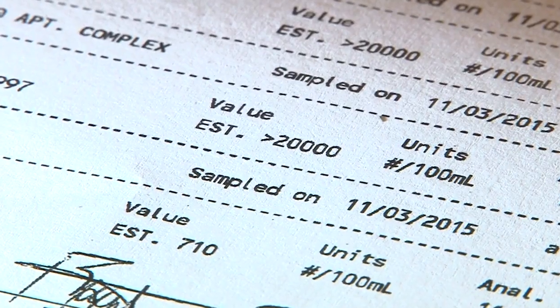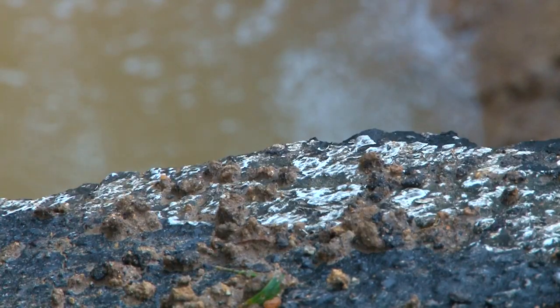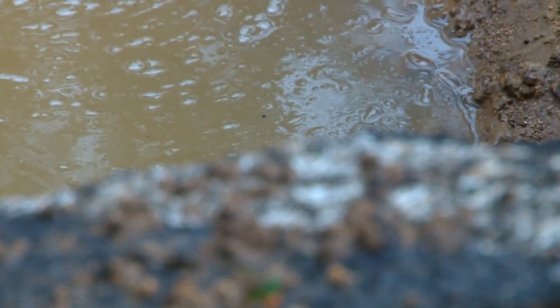Those results were greater than 20,000 colonies or cells, if you will, per milliliter of water found in those samples. To put that in perspective, the samples have 50 times what would be acceptable for surface waters.